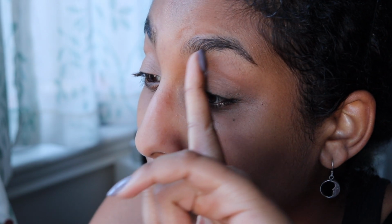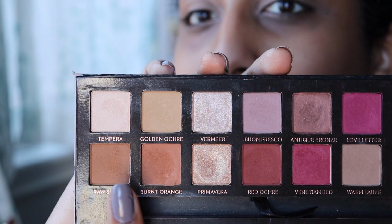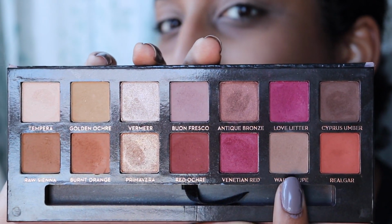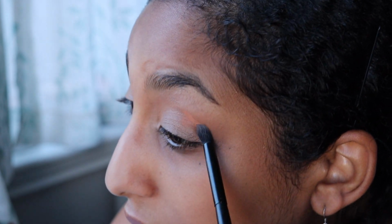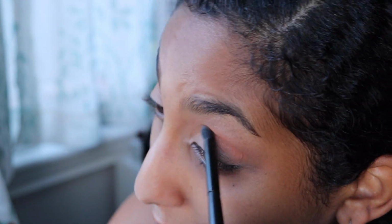So I think what I'm gonna do is set down a transition along my crease orbital bone here. I'm gonna use golden ochre, raw sienna, burnt orange, and warm taupe. Golden ochre, raw sienna, blend it into raw sienna. And I'm actually gonna cover it a little bit with raw sienna because I feel like golden ochre is a little bit too light for my skin. Then burnt orange. That's a little bit more my speed.